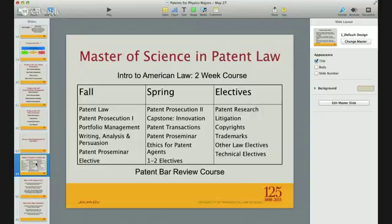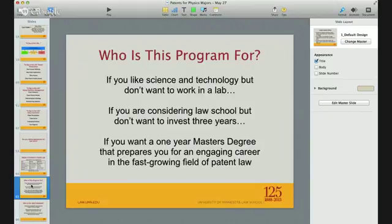Just an overview of these courses. You are taking the same courses that law students, JD students, are taking for the most part, and you are going to be taking more of them more in depth. And so therefore you are going to be well prepared for a career in this field, depending on whatever path you may choose. Who is this program for? The most common thing we hear about people interested in this program is they like science and technology, but they don't want to work in a lab. So if you're considering law school, but you don't want to invest 3 years, this is a great opportunity.